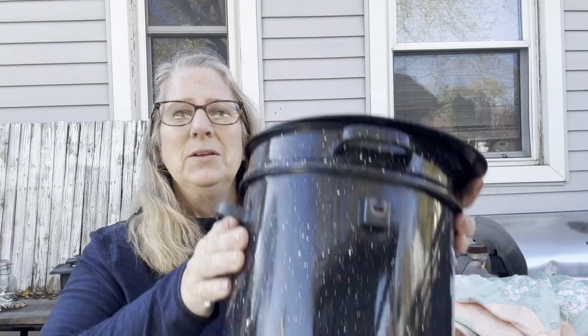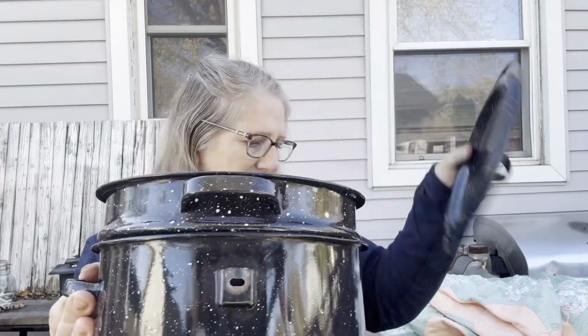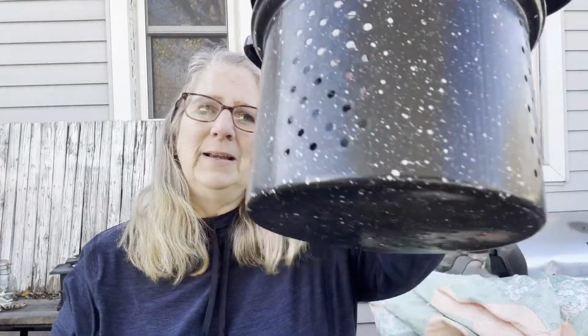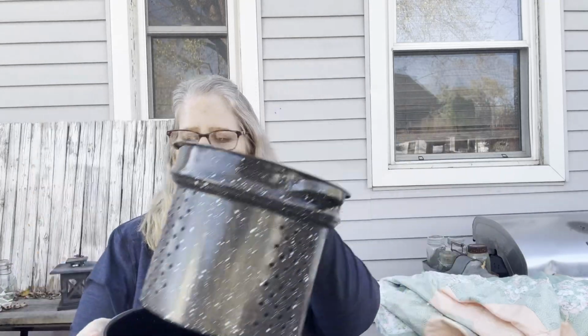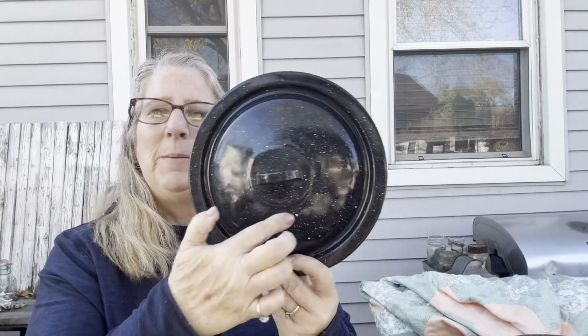So I also found, it's an online auction. They had these, and I actually bid on them. And then I guess I kind of forgot, and I got a notification that I won. So here's an enamel pot, and it does have a strainer. I'm thinking about putting a tree in here, and then maybe decorating the lid, maybe putting a little wreath decal on there to use this as a shelf sitter. I haven't quite decided yet.